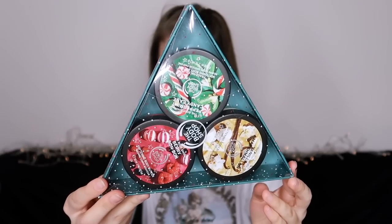The next item is for £15 and it is this trio triangle set from The Body Shop. This actually has 3 of my favorite body butters in. I know I've been raving about body butters this whole video, but these 3 happen to be my faves, especially Vanilla Marshmallow. That one is just the best. So this little set retails for £15, and if you think about it, you're saving like £2 or £4, because I think each one retails for £6.